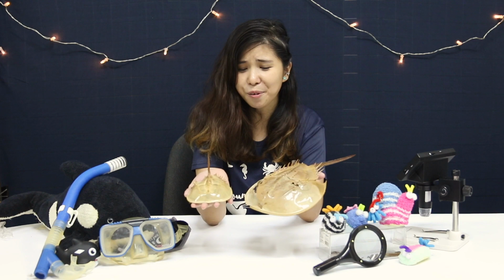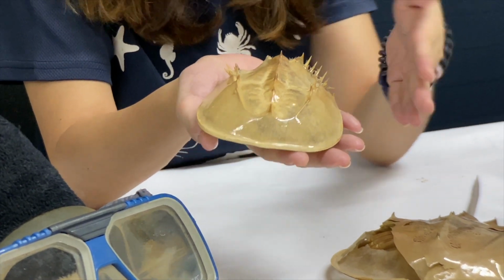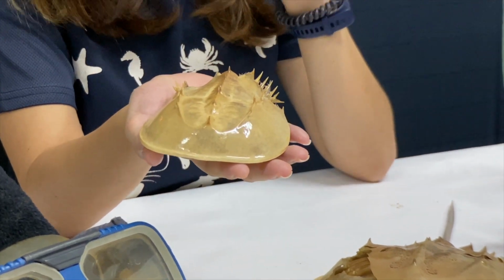That's so crazy, right? So over here, we have the molts of our horseshoe crab. And don't worry, we have not killed any horseshoe crab. These are the molts, or their shed skin, so that they can grow bigger just like snakes do.